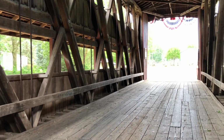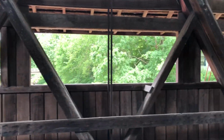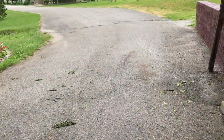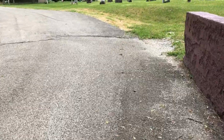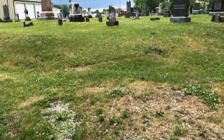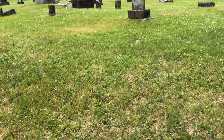So now we're beginning to be able to see the graveyard beyond, as well as some amazing views through the windows of this old bridge. Now we're on the other end, and you can see we have this historic graveyard right here. I'm gonna go ahead and check this out for a minute here.